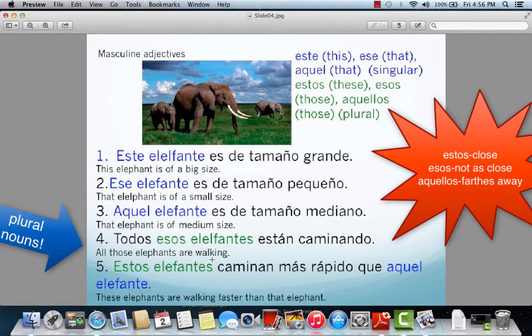Todos esos elefantes están caminando. All those elephants are walking. Now I'm talking about all of them. I decided to use esos. Estos elefantes caminan más rápido que aquel elefante. These elephants walk faster than that elephant.